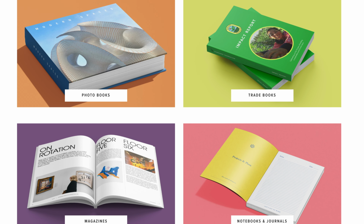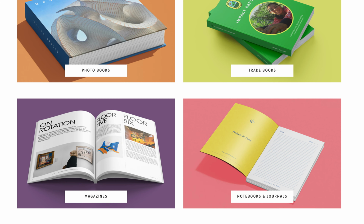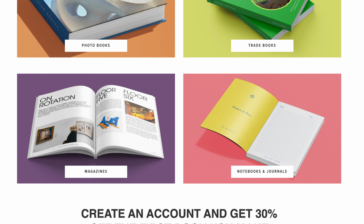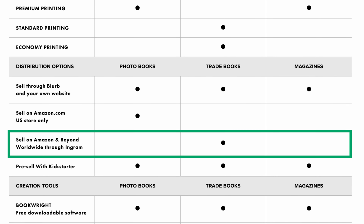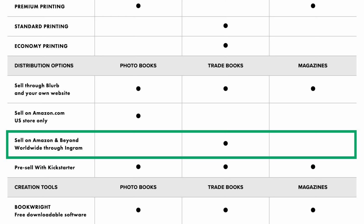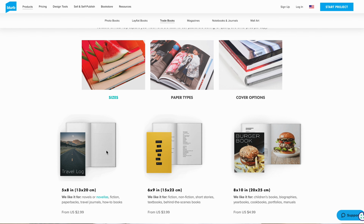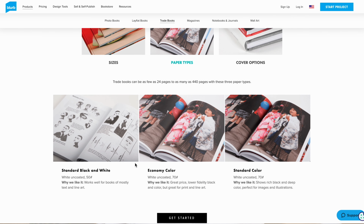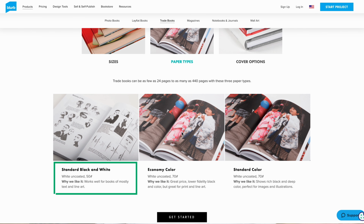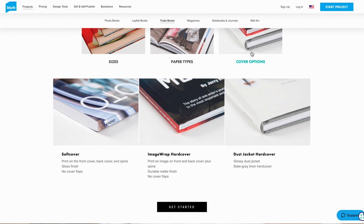So with Blurb, you can create print books, photo books, lay flat books, magazines, notebooks, journals, wall art, but again, only print books are an option if you plan to sell on Amazon without ordering inventory and opening up a seller account. Now, Blurb doesn't offer any fancy binding options for their paperback books, but hardcovers come in image wrap, which is essentially the same thing as case wrap that we talked about earlier, as well as the option of a dust jacket. The paper weight is 50 pounds for black and white ink, which is the same as KDP, but their color options come in at 70 pounds as well. Now, covers are only available in glossy for paperback, matte for image wrap hardcover, and glossy for the dust jackets.